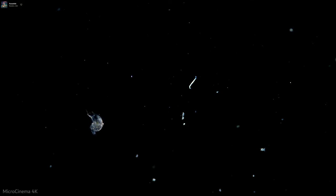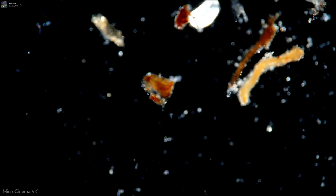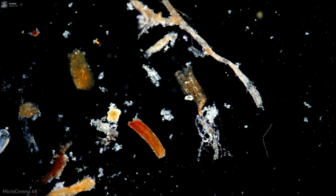Well, let's see here. So yeah, since we got kind of off to a scuffed start with our samples not being tremendously alive, we could always do the good old backup plan. Just take a little time to admire some polarized light crystal slides.